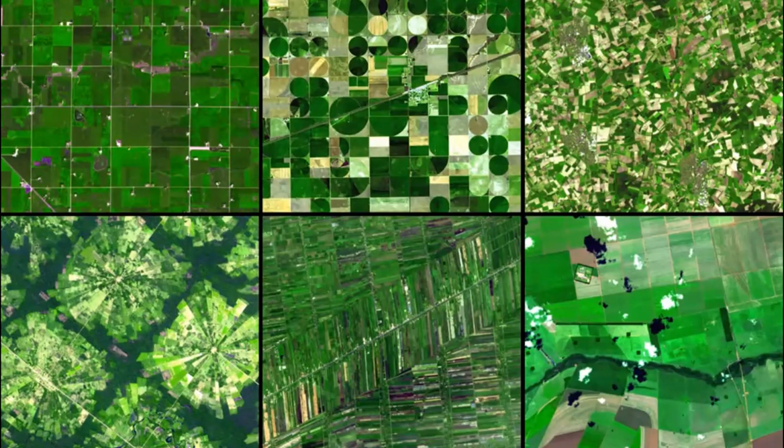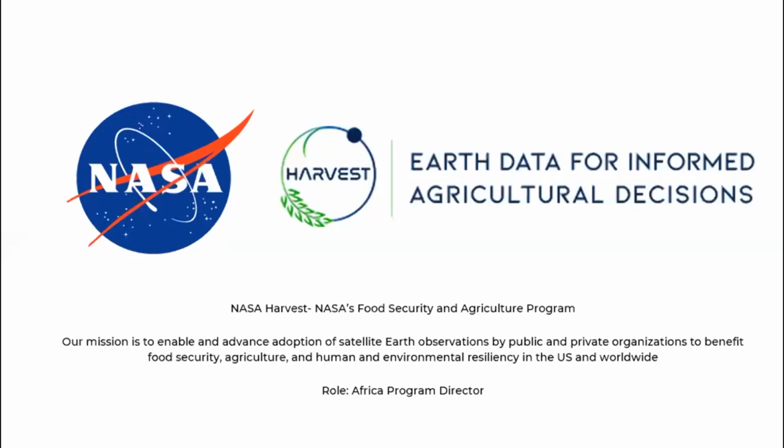And this is really interesting because it means we can use the same eyes to look everywhere. But we do need to use different techniques, sometimes additional data sets. We need to understand the context in order to be able to interpret what we're doing. And this is sort of the basis of the Harvest program.